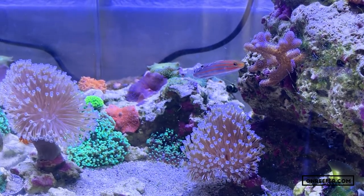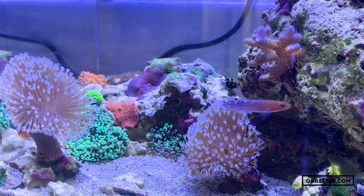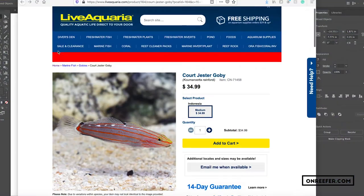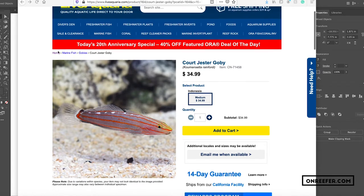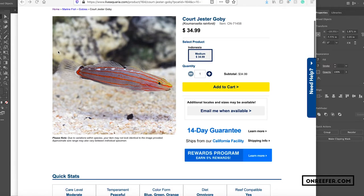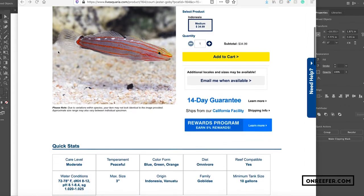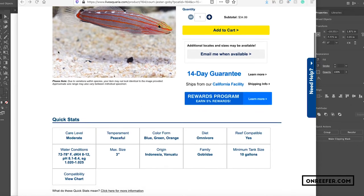Some other fun facts about this fish: this fish is relatively small. If we go over to Live Aquaria real quick, we'll take a look at what they have to say about this fish in the quick stats. They do give it a care level of moderate, which makes sense because it is kind of hard to get to eat. But this is a pretty hardy fish. As long as you make sure you get those pods up, I think you're going to be okay.